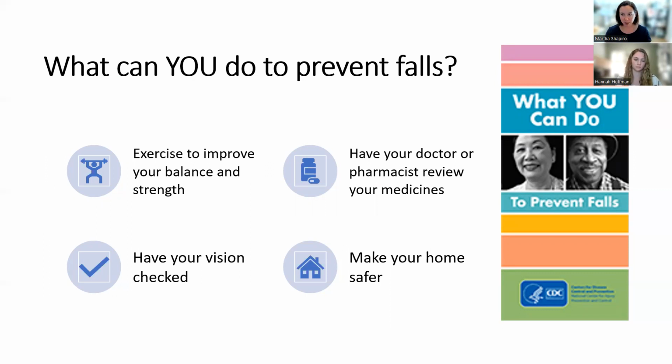Always review medications with your doctor or pharmacist. Medication issues can cause dizziness and falls very often. So you always want to be reviewing that. Make sure you're getting your vision checked regularly. Vision changes as we age are very common. So we need to make sure that our glasses are up to date, our prescriptions, and whatever else is needed. And then we're going to talk a lot today about how to make your home safer.